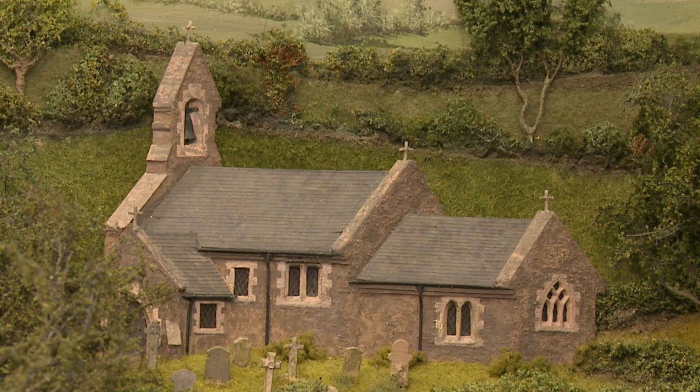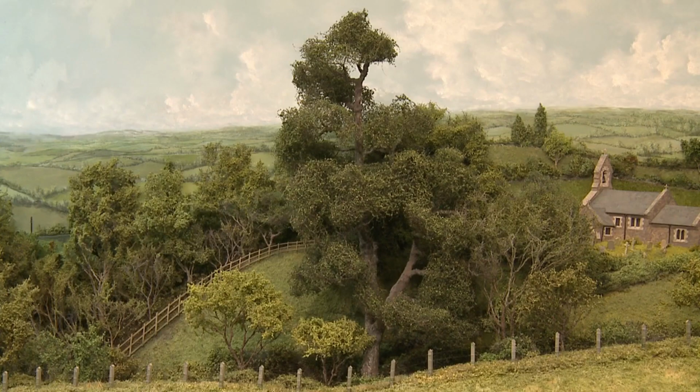The old stone church of St Mary survives to this day at Kentchurch and appears clearly on the horizon in many photos of Pontrilas at the turn of the last century. Seen here through a gap between some of the larger trees, the view from the station was already partly obscured by natural growth by the mid-30s.